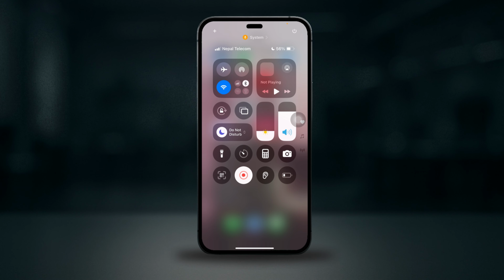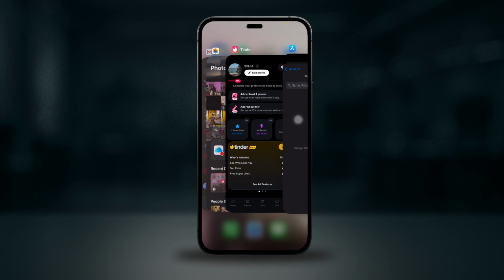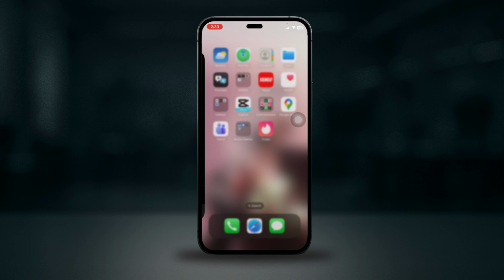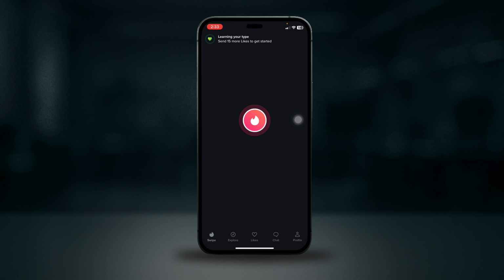Then, swipe out from the bottom of your screen, look for the Tinder app and close the app completely by swiping it away. Then go ahead and reopen the app after a few seconds.